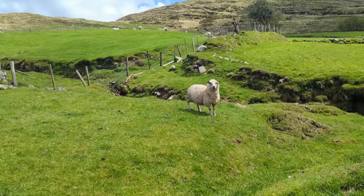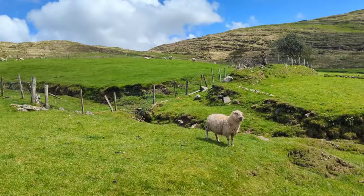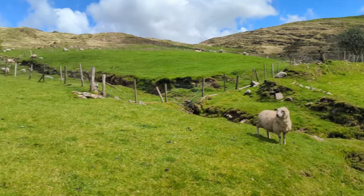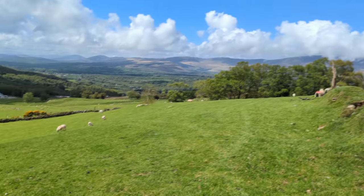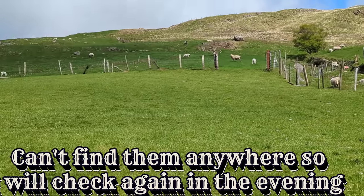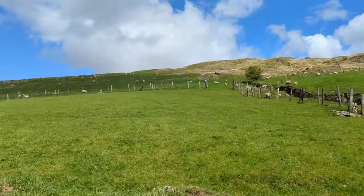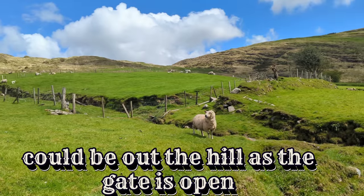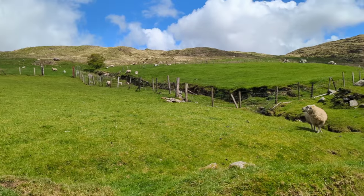So this ewe here now, she's going absolutely crazy. She has two lambs because I recognize her, and I don't know where her lambs are. I've been a while now looking for them and I can't see them anywhere. So the only thing is they might be gone out the hill and she might have come down, so they could be up there anywhere. So I'm just hoping she'll find them some stage today. I'll just come back over here later, hoping she'll have them found.